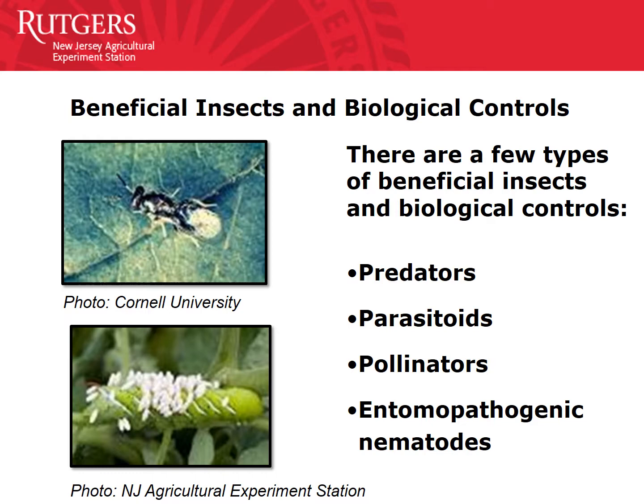In these photos, we see a braconid wasp in action. These wasps are extremely small. They lay their eggs on an unsuspecting tomato hornworm, who is a voracious feeder of tomatoes. The eggs hatch, and the larvae, pictured below, eat or parasitize the tomato hornworm. There would be no reason to use a pesticide on this tomato hornworm. Nature has taken care of the problem.